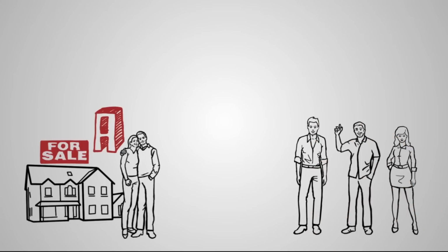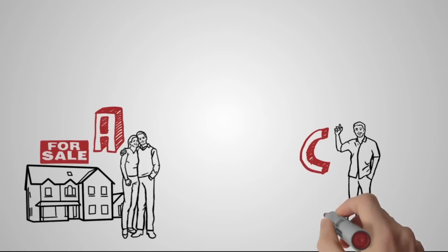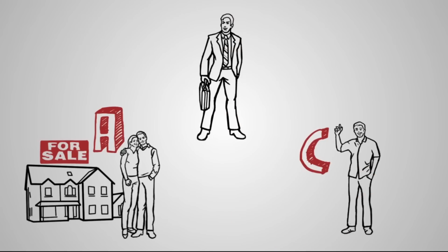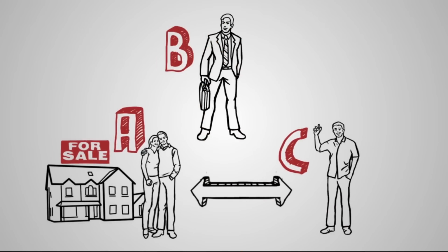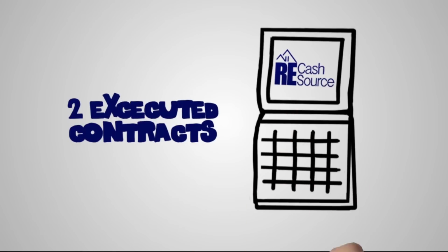We'll call the seller of the house A. You'll also have a list of potential buyers, just as you've been taught. And one of the buyers on your list, we'll call them C, wants to buy your new investment property. They'll make and sign an offer to purchase. You, B, are the smart real estate investor that brought A and C together. So now you have two executed contracts, both set to close on the same day.